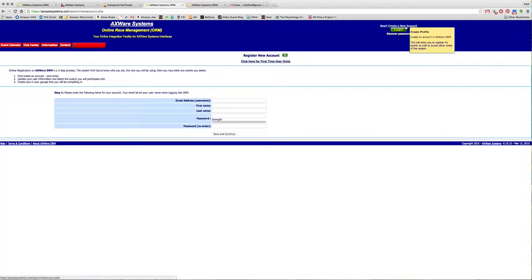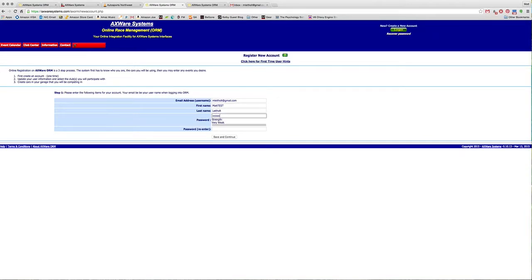Alright, so just go to new account up here. This is where you'll enter all your information when you're first starting to race with us. So my email is going to be mlightolt@gmail.com. I am Matt, and for this I'm going to put test and Lightolt. My password, I'm just going to do something simple. Alright, so save and continue.